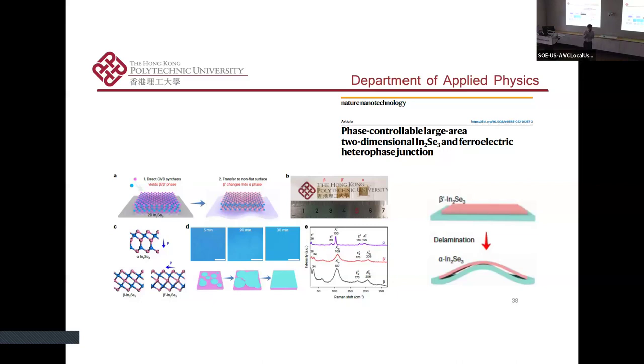So they are not ferroelectric, okay? So in this work we did some structure investigation. We actually found that if we transfer beta phase indium selenide onto a flexible substrate, the phase will change from beta prime to alpha phase. Once it becomes alpha phase, we can have ferroelectricity.